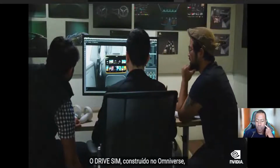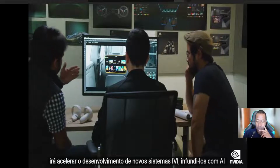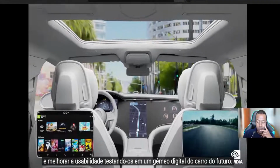DriveSim, built on Omniverse, will accelerate the development of new AI cockpit and in-vehicle infotainment systems, plus improve usability by testing them in a digital twin of future cars.